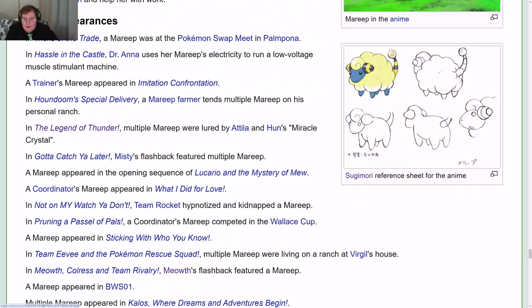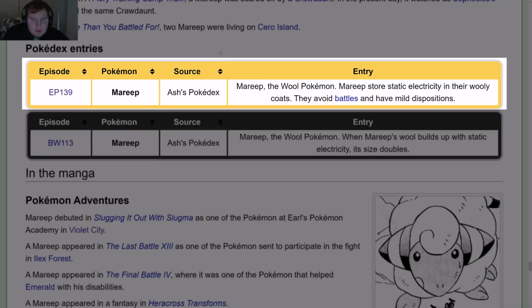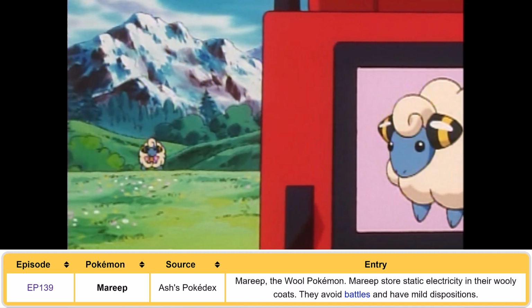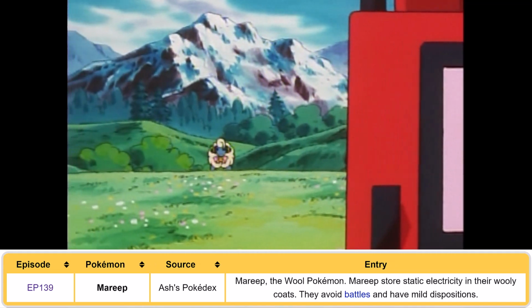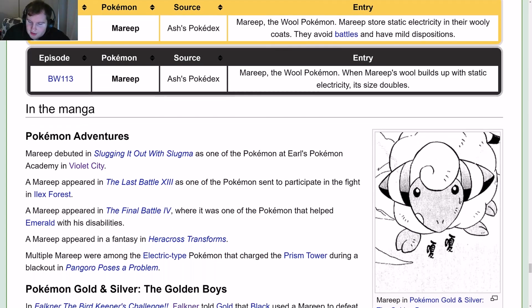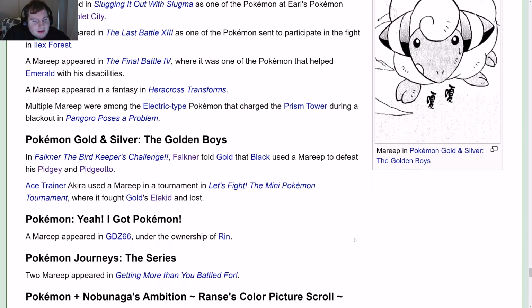Okay, you got all this. Pokédex entries. This first one I've already recorded for the anime section, so we'll let Dexter read it. Mareep, the Wool Pokémon. Mareep store static electricity in their woolly coats. They avoid battles and have mild dispositions. In Black and White, episode 113, in Ash's Pokédex: Mareep, the Wool Pokémon. When Mareep's wool builds up with static electricity, its size doubles. In the manga, got Mareep in Pokémon Gold and Silver, the Golden Boys. Interesting. Okay, got all this.